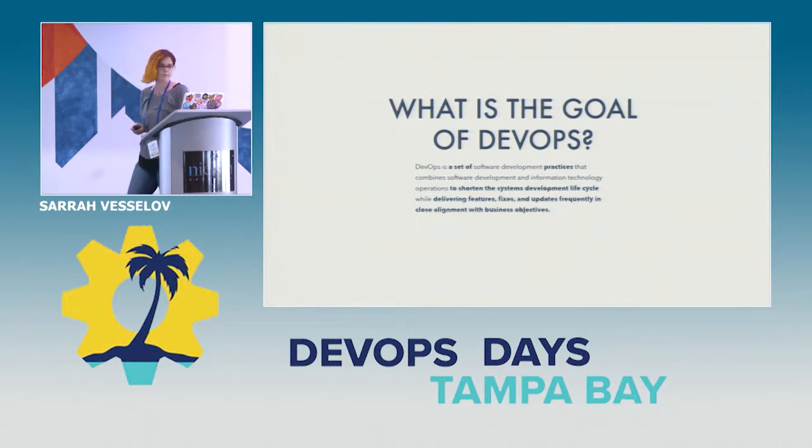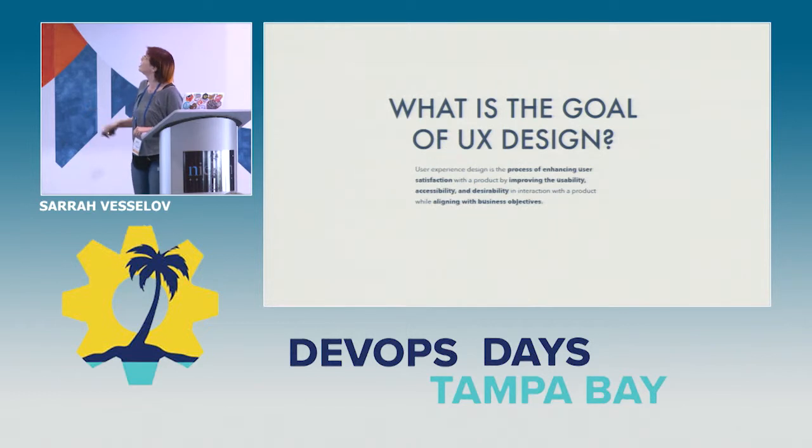If you look at the goal of DevOps, aside from the specifics of the technology space, DevOps is fundamentally a set of practices intended to shorten the system development lifecycle while delivering features, fixes, and updates frequently in close alignment with business objectives. Does that describe what you do? Basically, mostly. So if you look at what I do, user experience design is a process of enhancing user satisfaction by improving the usability, accessibility, and desirability of a product while aligning with business objectives. This is a little bit of what I do. There's a lot more to it, and I suspect there's a lot more to what you do too.